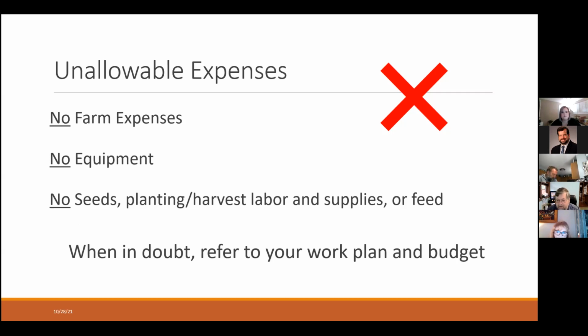No equipment, and the federal government definition of equipment is it costs more than $5,000 per unit and lasts more than a year. So there are some small pieces of stuff that we could consider equipment. If you had it in your grant to begin with, then you might be able to cover. If it was less than $5,000, technically that's a supply under federal rules. But again, it would have to be something that you probably had in your grant budget already to be covered like that. Also, no seeds, no harvest labor.